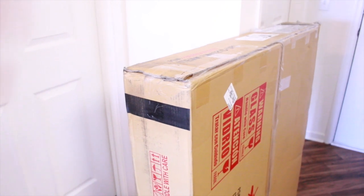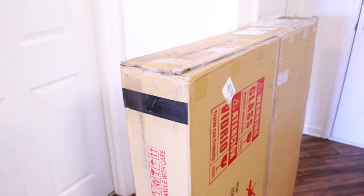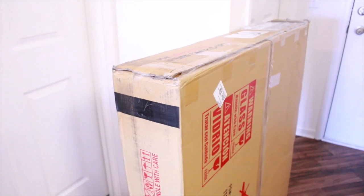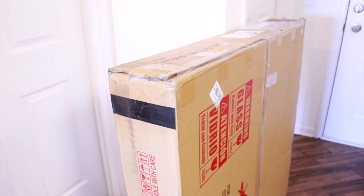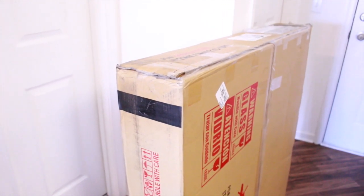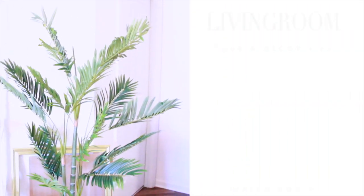This is my table. It's the last piece that I need to add to the living room, and then I'm like for real done. So I'm about to open this, but I just want to show you some of the items that I did get for the living room from Target. This plant is from Target.